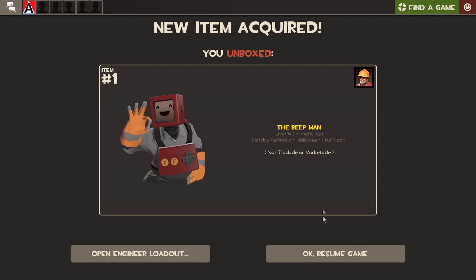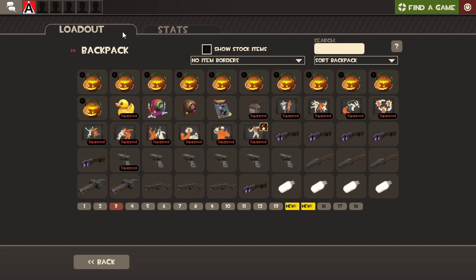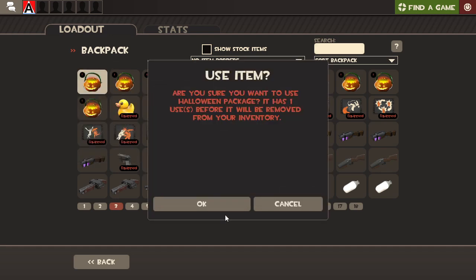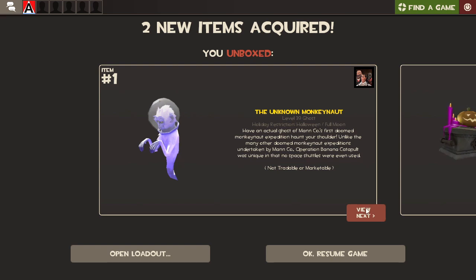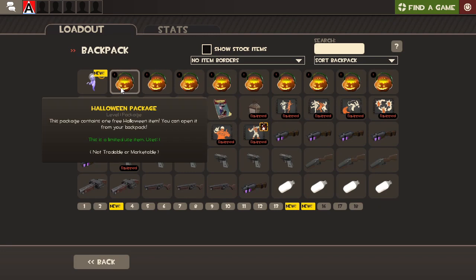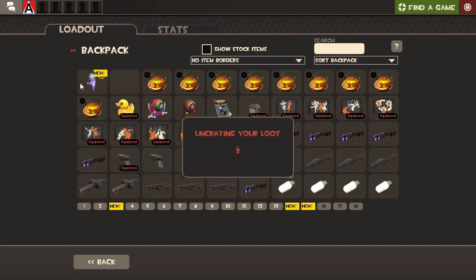The Beep Man. I've been wanting one of these for a while. And the thing with, like I said, these things aren't tradable or marketable, so if you do have something that someone else wants, you can't sell it or give it away. The Unknown Monkey Knot. Another case. I usually don't do loot boxes.